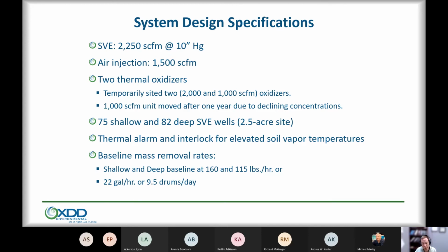You could also design for the lean side, right? The lean side means very much lower concentrations, but then you basically extend the upfront portion. You're not able to treat nearly as much mass upfront. So there's always a trade-off here that engineering is trying to deal with. In this particular instance, I'm not sure you'd use the term lucky, but there were other sites nearby owned by this manufacturer that needed SVE also, and they were going to operate simultaneously. So we had 2 thermal oxidizers built at the same time. We had a 2,000 SCFM one that was going to operate for our system over the entire course of operation, but then we brought in a 1,000 SCFM oxidizer to help with that upfront mass.